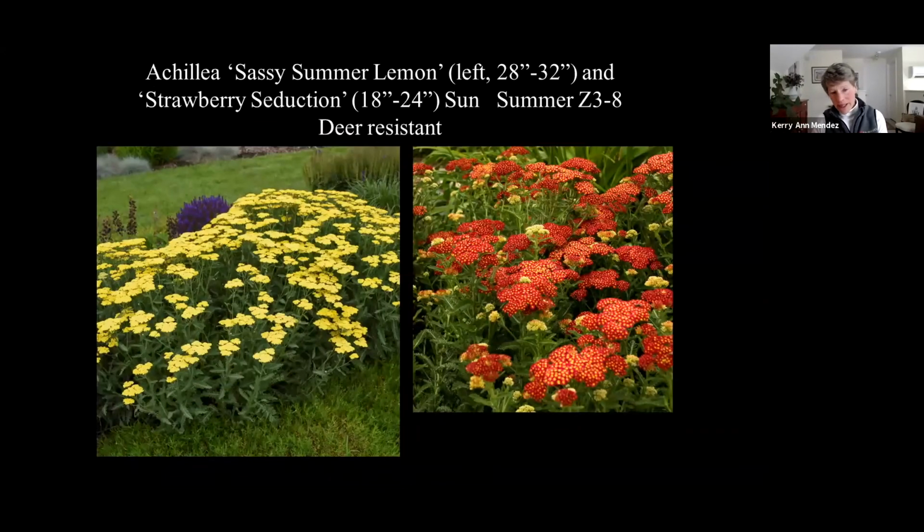Yarrow, love the heat. Butterflies love them. That flat landing pad, as I think I may have mentioned in an earlier presentation, is just ideal, especially for butterflies. Many, many choices within this genus, flower colors. Some varieties have greener leaves. Others have more of a silver tinge to their leaves. A lot of choices in height.